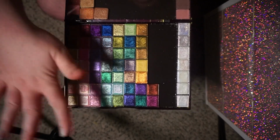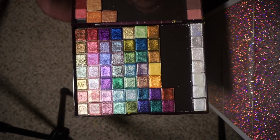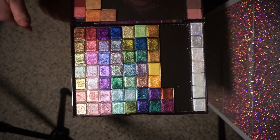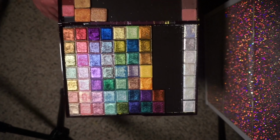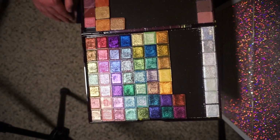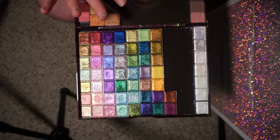And then over here, there's like a mishmash of finishes. Some of them are glitters. Some of them are multi-chromes. I always kind of have to swatch them to see how they're going to look before I put them on my eye anyway. The only thing that I can say about these, I love these shadows.